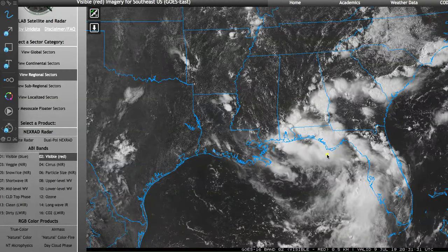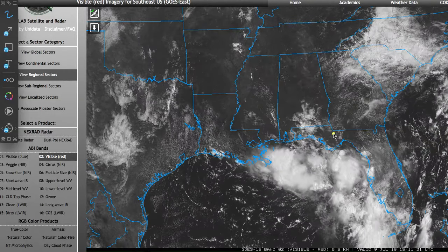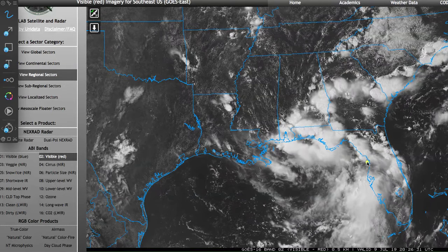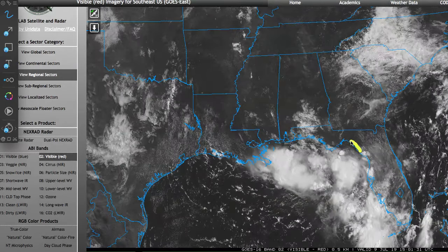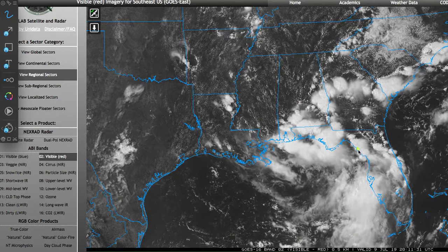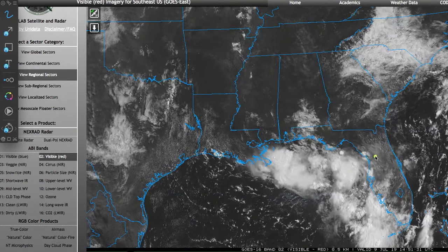With tropical systems, it's also important to keep in mind that you do need a surface circulation before it can be named a tropical depression or tropical storm. And if we look at the satellite imagery very closely, you can kind of see a little bit of a circulation right about in here, and that's going to be your lower level circulation that's helping to also aid in the thunderstorm activity this afternoon.